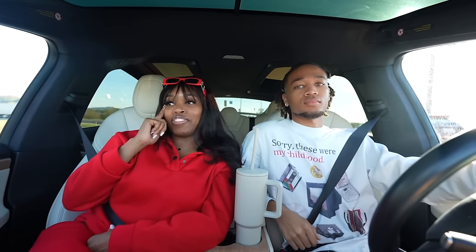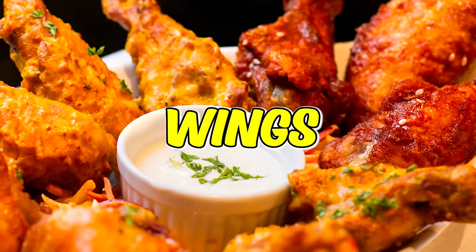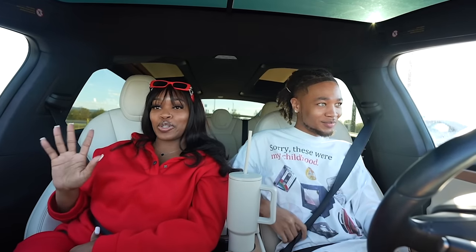So we gonna make it to Memphis about 6 p.m. That gives us some time to order some wings, baby. Y'all, this the first time that she wants to get some fresh, hot Memphis food. Gonna order some wings. My sister got a new barbecue place that she said we're going to. So we're going to a barbecue place.